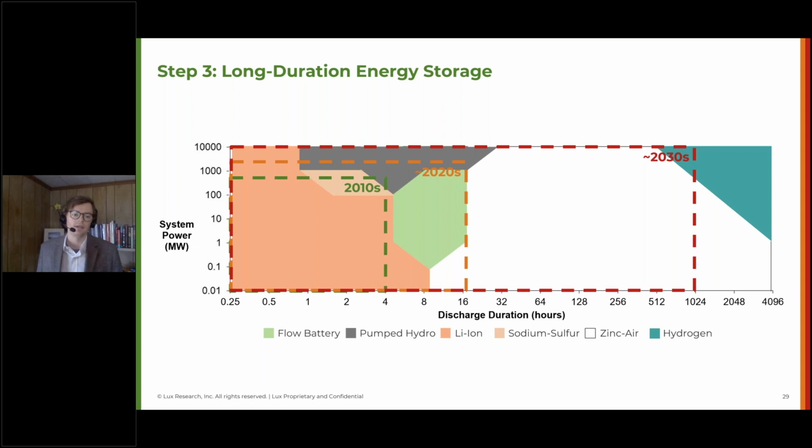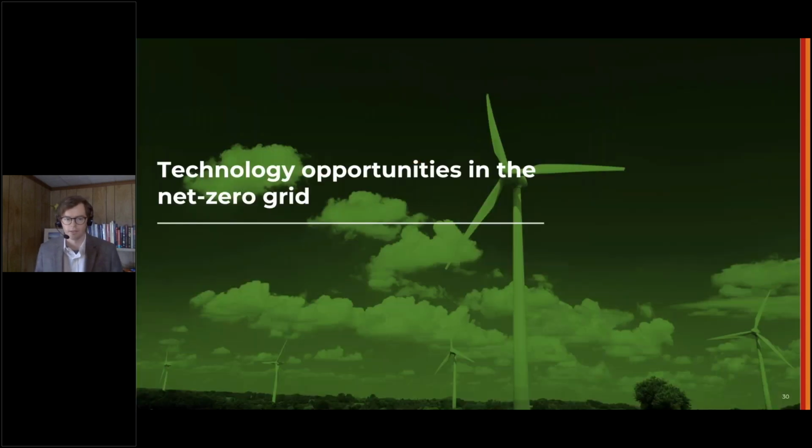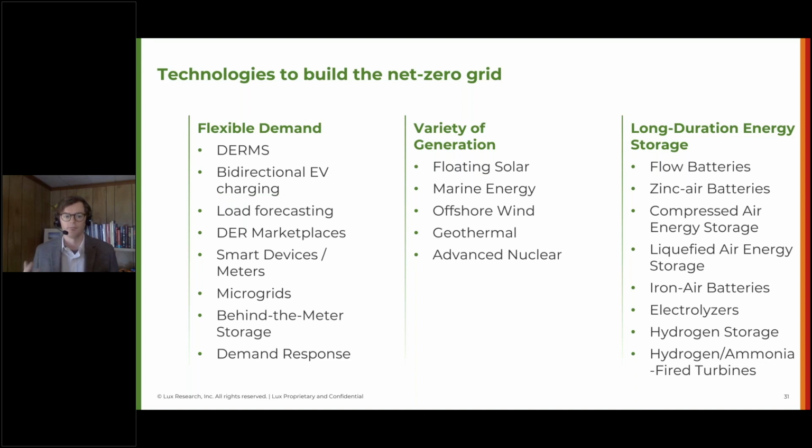So these are the technologies required for building a net zero grid in the future. They are aimed at increasing flexibility of demand, varying the sources of generation, and pursuing long duration energy storage. These are the key solutions that we need to focus on as we're building net zero grids. And I would highlight this list of technologies is not completely exhaustive. They will continue to get longer and longer over time. But these are the key technologies Lux thinks we should be focused on.